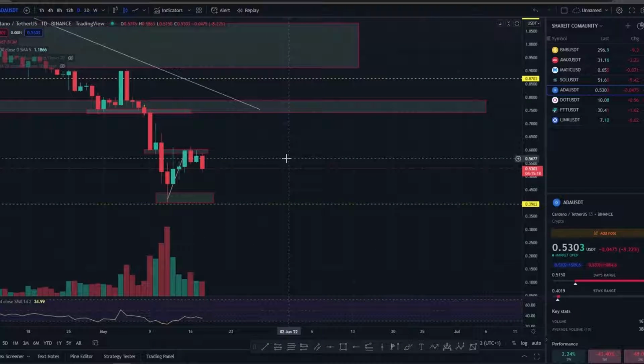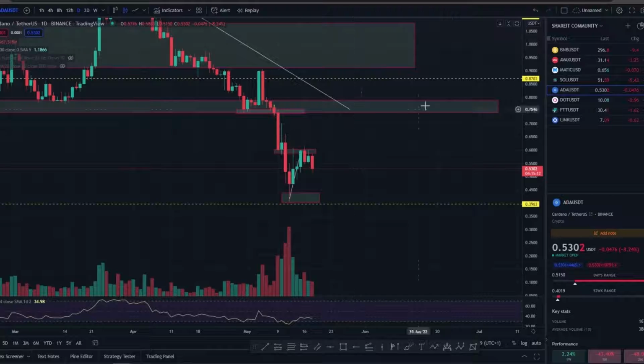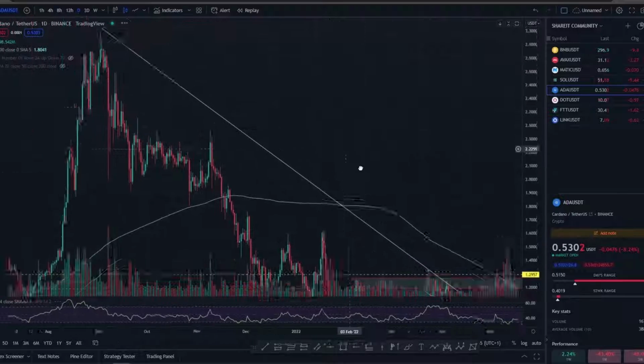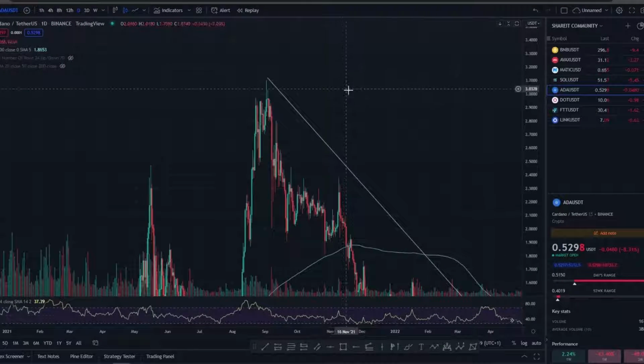Right, Cardano. Took an absolute battering, hasn't it, Cardano? It's a good long-term project as well. Look at that, it's never ending. Highs of $3.10.